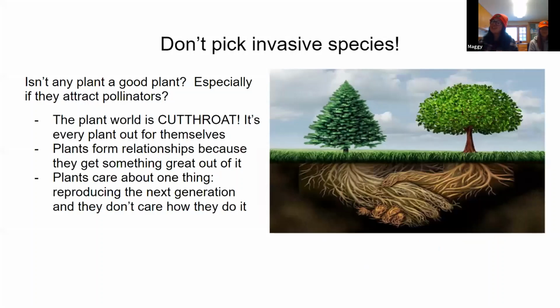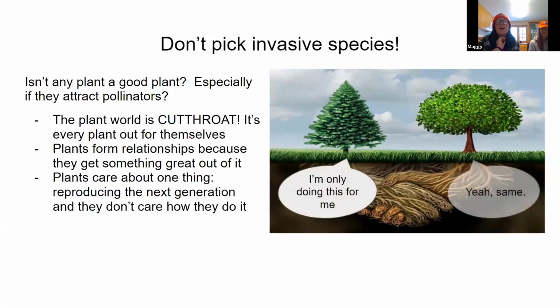So some people wonder, isn't any plant a good plant, especially if they attract pollinators? No, they are not good plants. The plant world is cutthroat. I have this lovely image of trees that might have a nice relationship with each other. A symbiotic relationship is what we call it. But in reality, the plants are really saying this: I'm only doing this for me. Yeah, same, whatever, I'll cooperate.